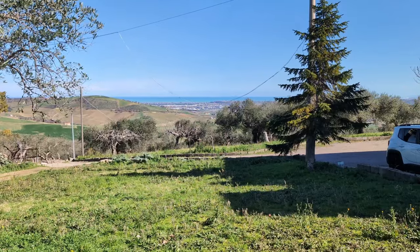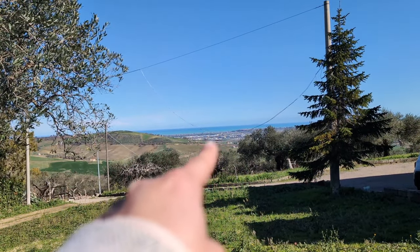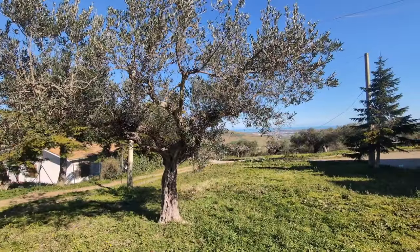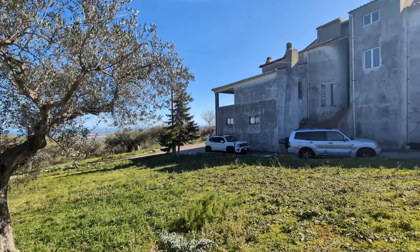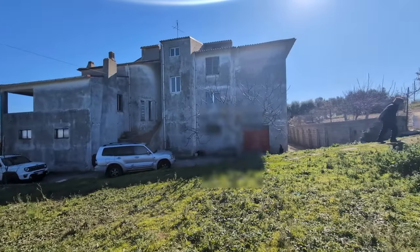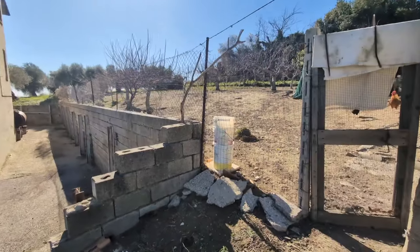Right here, I am standing on the front garden, and that's the industrial area of Termoli, and then behind is the sea. The property comes with 1.2 hectares of land. Already olive trees, about 70 to 80, and then other fruit trees. The way I can describe this property is like a project.